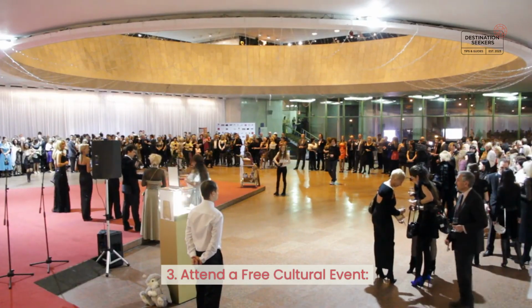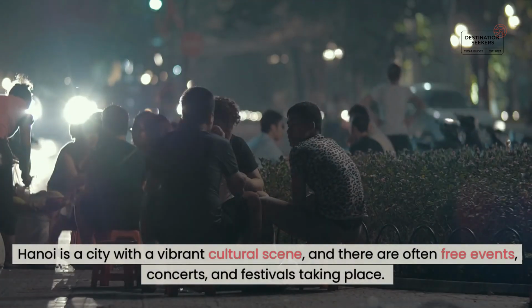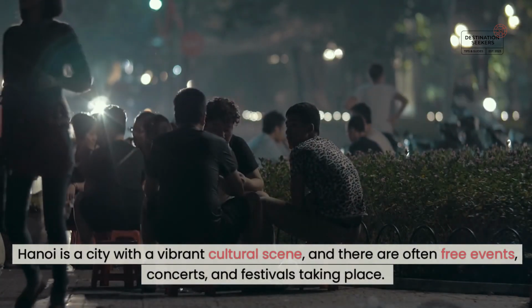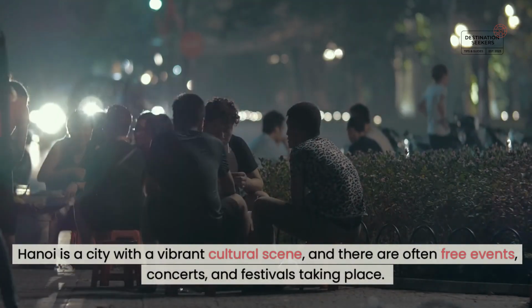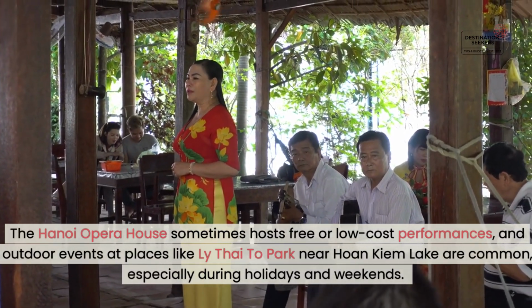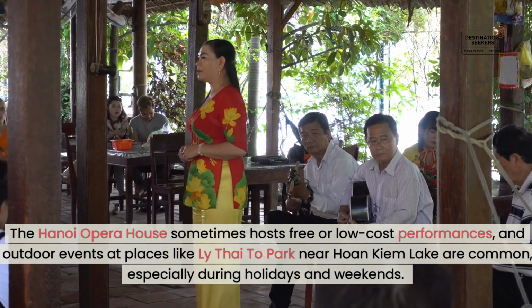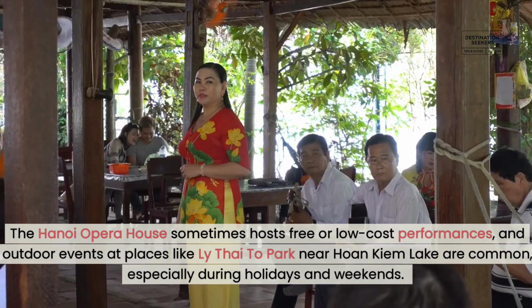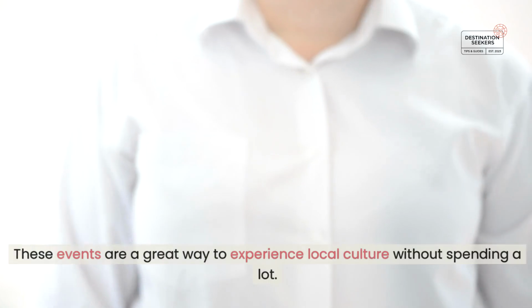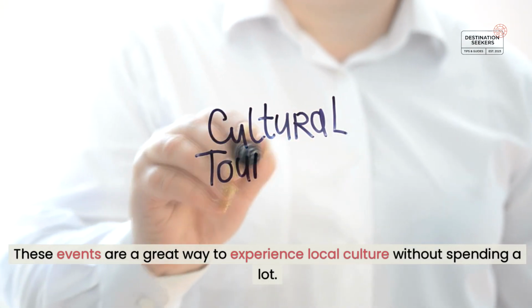3. Attend a free cultural event. Hanoi is a city with a vibrant cultural scene, and there are often free events, concerts, and festivals taking place. The Hanoi Opera House sometimes hosts free or low-cost performances, and outdoor events at places like Ly Thai To Park near Hoan Kiem Lake are common, especially during holidays and weekends. These events are a great way to experience local culture without spending a lot.